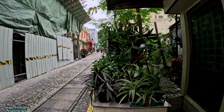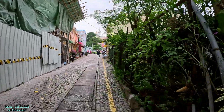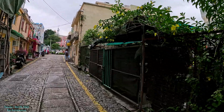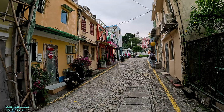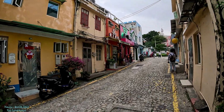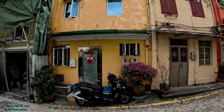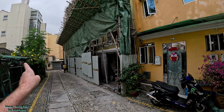Wow, never noticed the garden. But basically there's a nice garden right there too. When I first came to Macau, this street was kind of drab, all gray buildings, and now it's really colorful and beautiful. And this is actually a separate street called Quartel, but our street's going to be down that way.